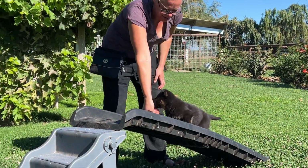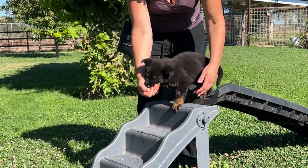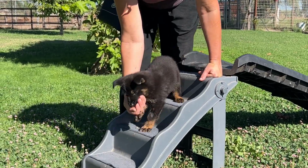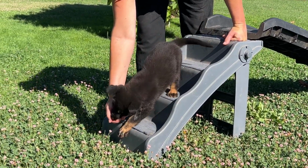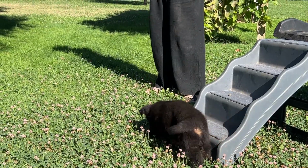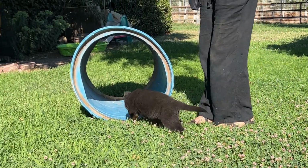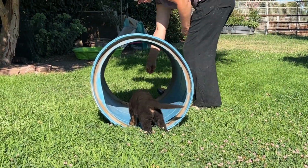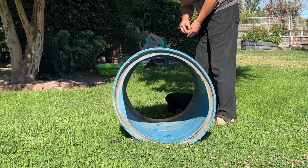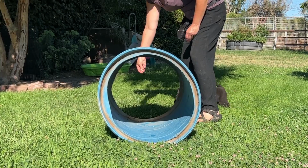Climb it. Good girl. So the ramp and stairs we use for beginning feet placement recognition. Puppies really don't realize that their legs aren't where their head is. Hi, Mama. Good girl. Excellent job on the tunnel. You want to go again?